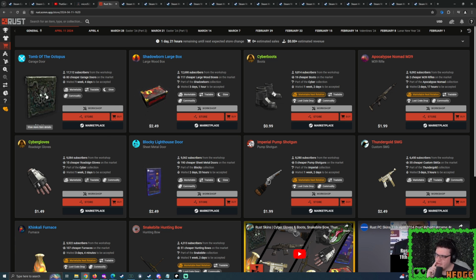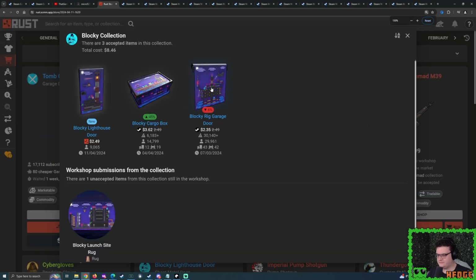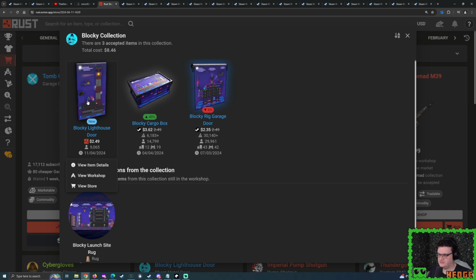So, with what we see here, I get the feeling the following skins after this probably will sell significantly less, and that might be in trouble because the difference in sales overall could potentially affect it badly. Like, look at Blocky Collection at the moment. This garage door here did 30,000 sales. When it loads up, there you go. This did 30,000 sales. This did 15,000 sales. This looks like it's only going to do about 12,000 sales.